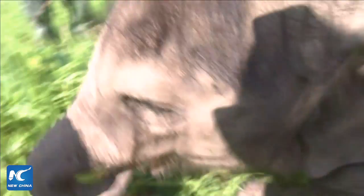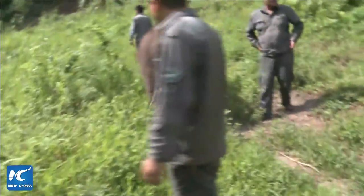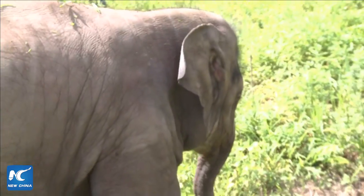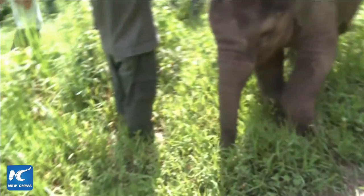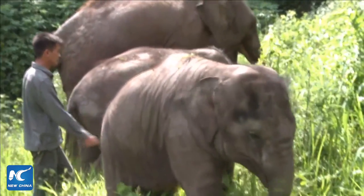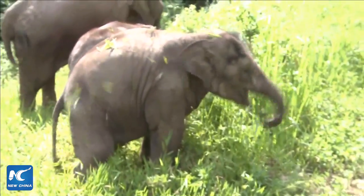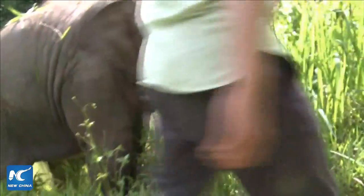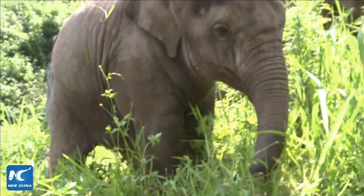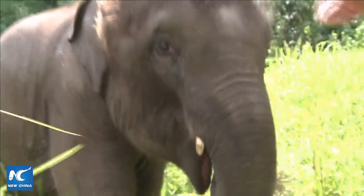Yes, the breeder tells me that at this center, we have five male elephants and four female elephants. And now they are receiving the wild exercise. Here we see several female elephants don't have tusks, but some of the male elephants do have tusks. For example, this Xiaoqiang, he has tusks.